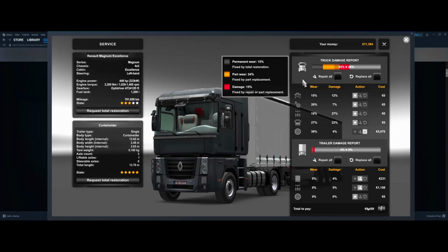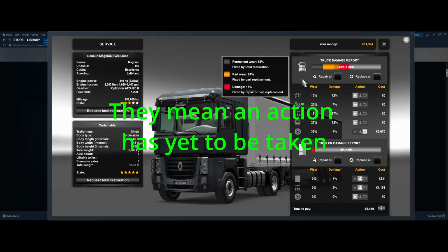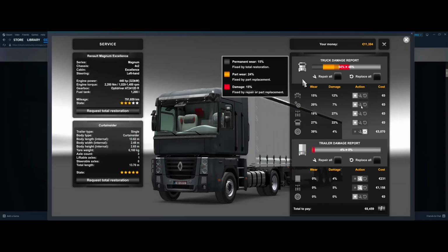So the total pay 6,459. Now I'm just coming back to the first one. I don't know what these are though. I will probably understand more about it once they release the actual update. But anyway, I'll just move on to the left side.